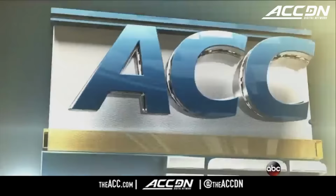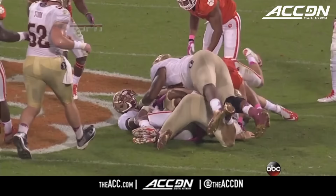It looks like he got a leg whip right at the left, close to his left knee.